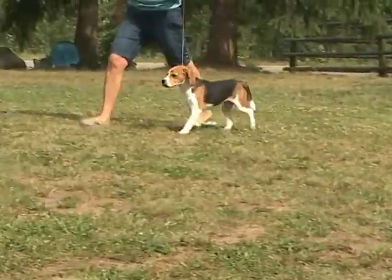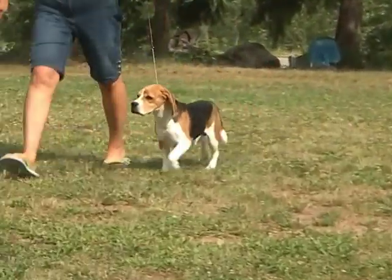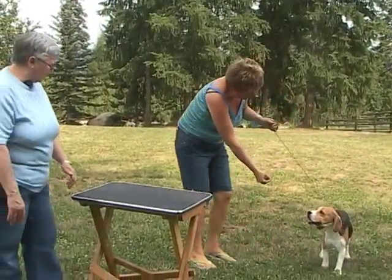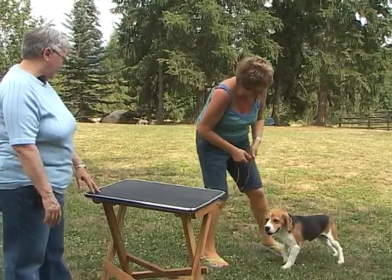Beagle is a scent hound. That means he follows his nose rather than chasing his prey visually. And can I ask you to put him on the table for me, please?